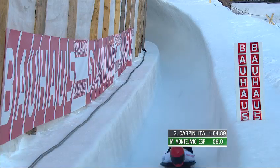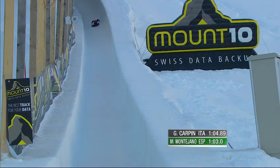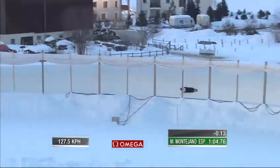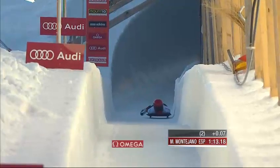A tenth of a second up. She had a little low line, and the flop off Horseshoe cost her a bit in speed. What she got at the bottom, top speed 130.3, hits the wall. 127, that's going to bring the gap right down. It's almost uphill all the way here to the finish line. And 700ths of a second behind.